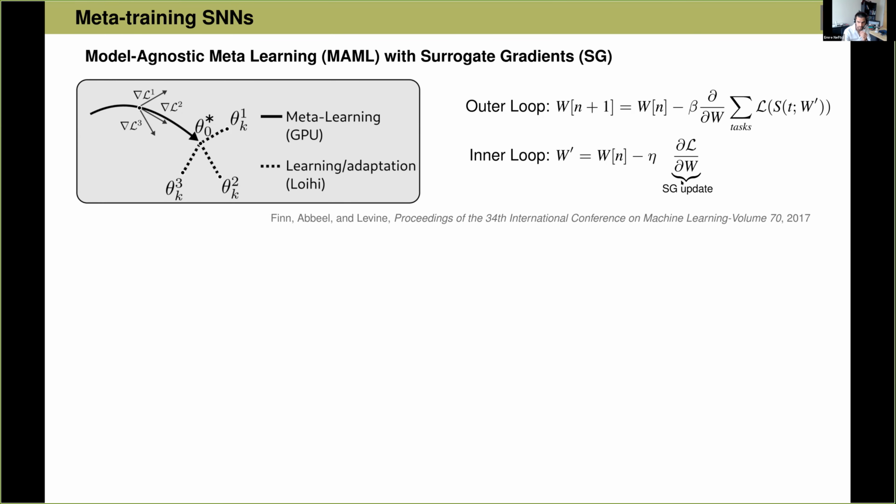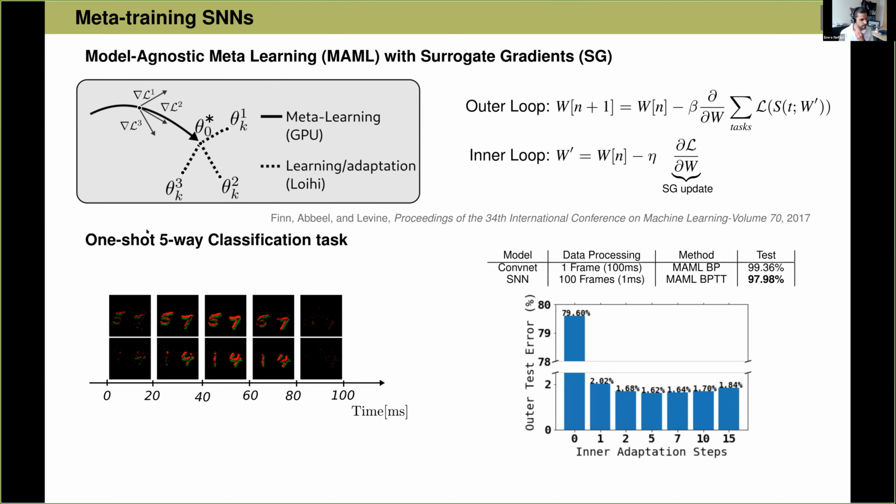And if we have these spiking neurons here, we can use those surrogate gradients. So basically these smooth functions, and the auto differentiation doesn't care as long as you have a continuous derivative. It can take second derivatives, which is, by the way, what MAML needs. So the point to make here is that we can implement MAML with spiking neurons with no problem, although it is computationally expensive.